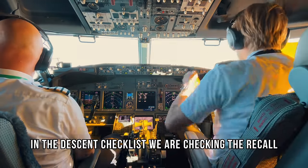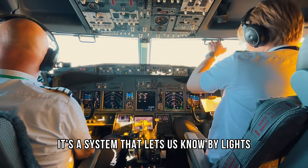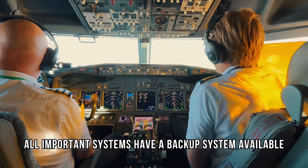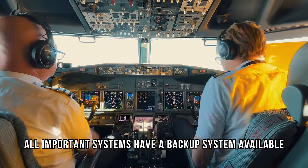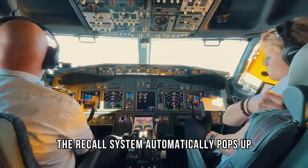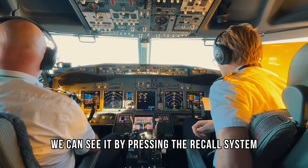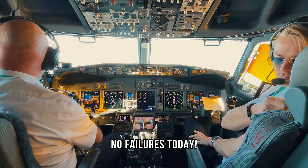In the descent checklist, we are checking the recall. It's a system that lets us know by lights if there are any malfunctions. All important systems have a backup system available. When both should fail, the recall system automatically pops up, but when only one system should fail, we can see it by pressing the recall system. No failures today.